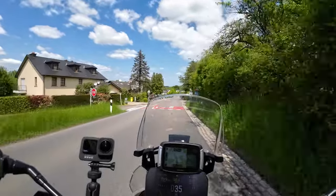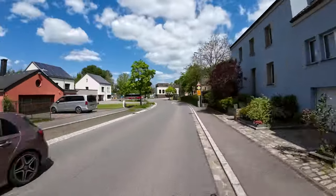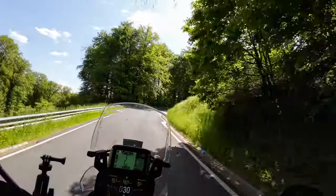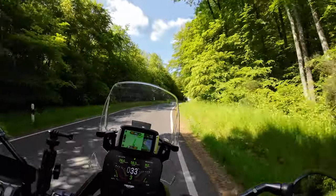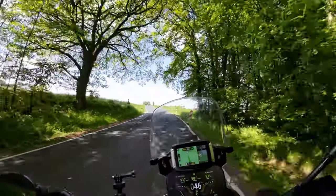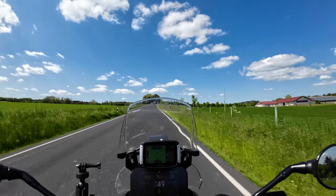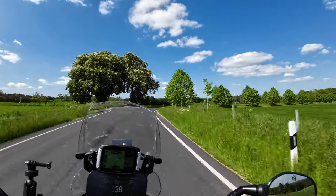Ernster. Here we are, we're in Ernster. We're actually looking for a cafe here. We've been looking for a cafe for at least 45 minutes. We're not actually finding one. Some nice little hairpins here. The Mini Stelvio. We're following a route that was given to us by the hotel. And I think that was like the mini Stelvio, she said.